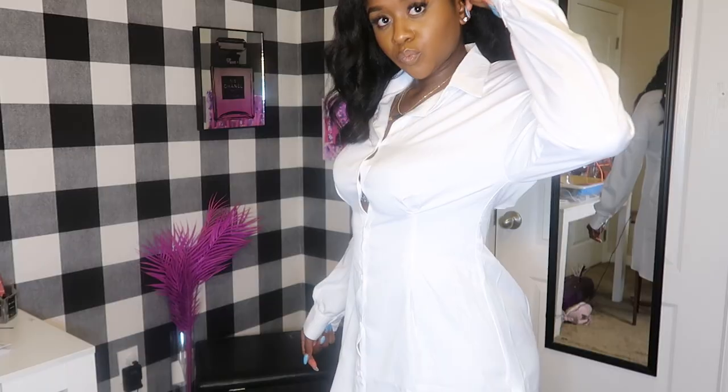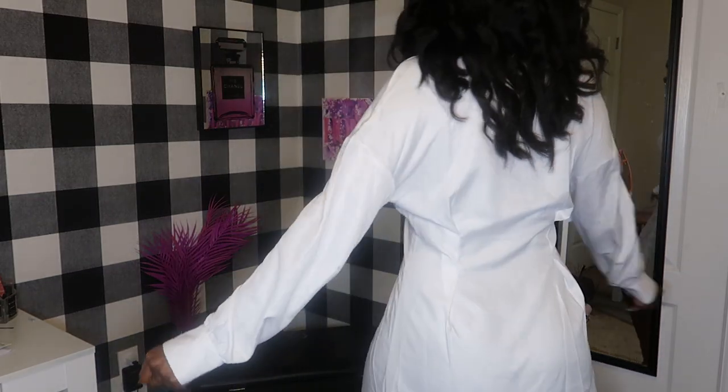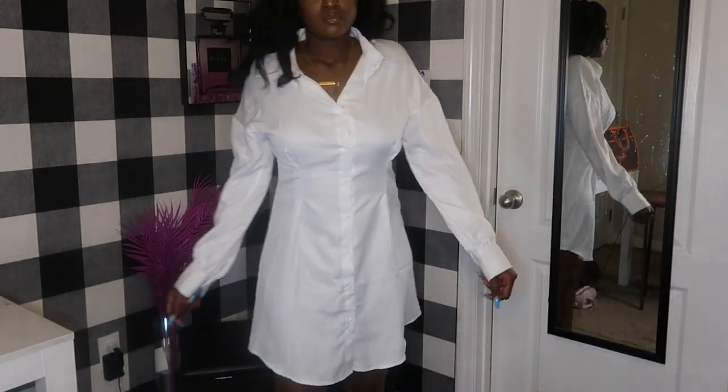I don't even know if I could have done a small. I think you want to go with your actual size in this dress, because it's supposed to be flowy, it's supposed to cinch the waist just a tad, and it's supposed to give that effect.